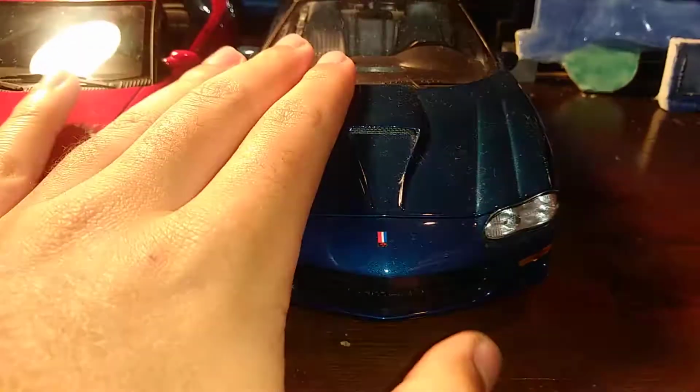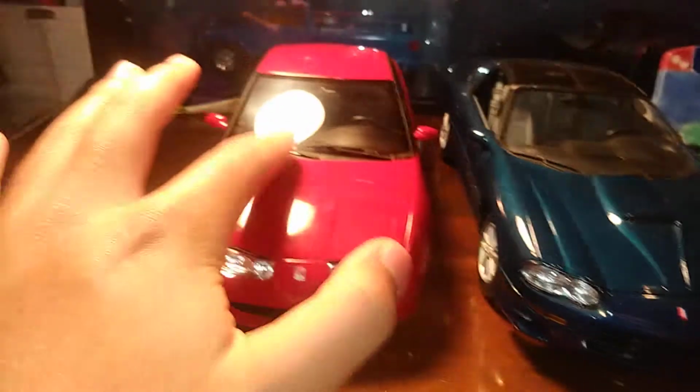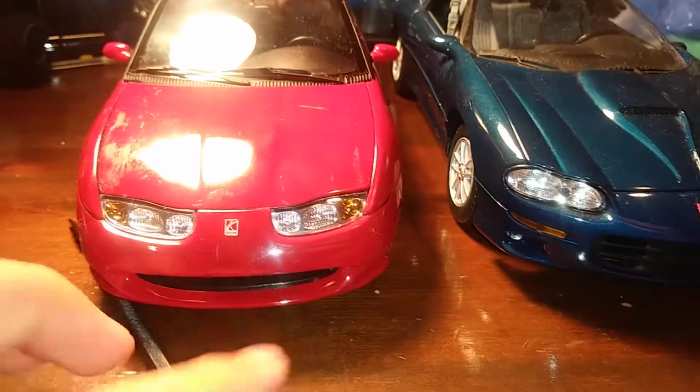The Camaro has the fancy hood scoop, but the Saturn has this sort of like thing on it. I don't know. But again, let's go to the side profile.